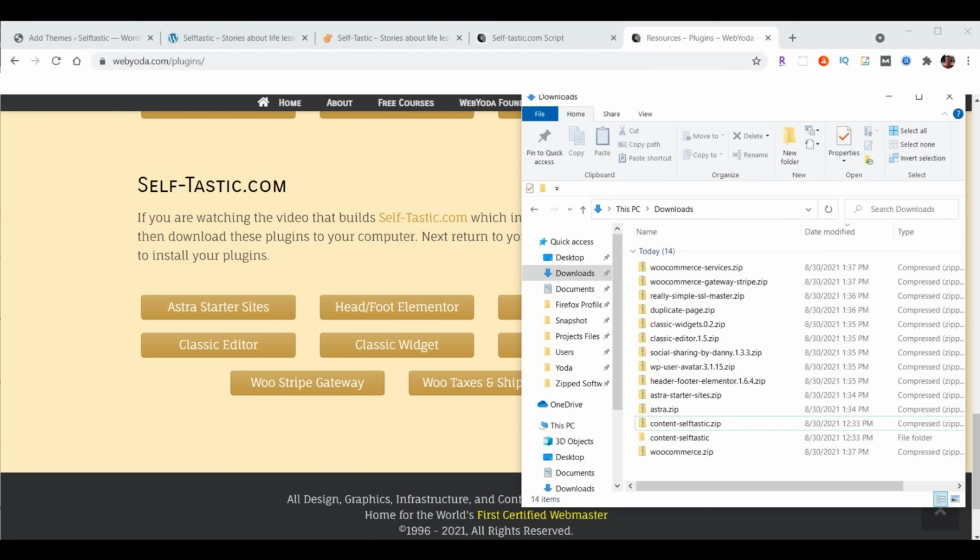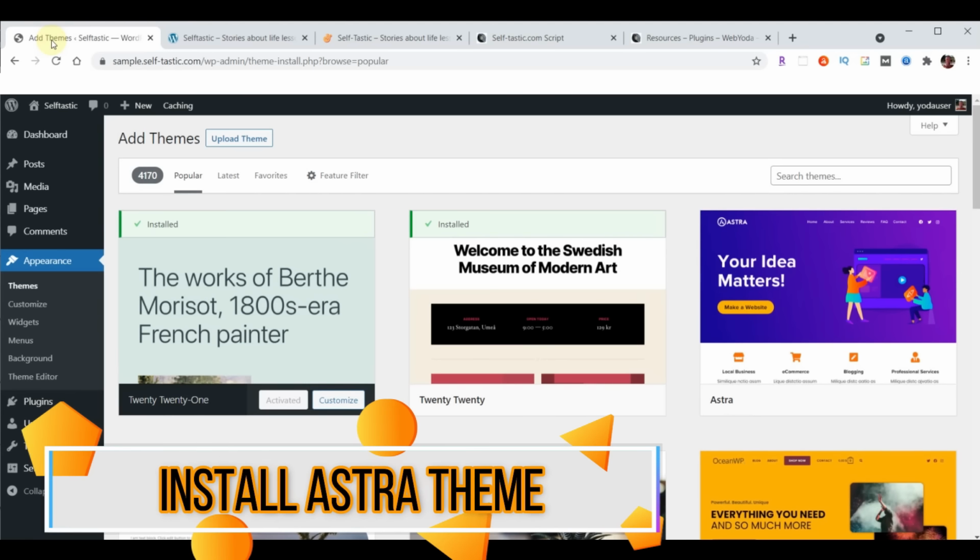And it shows everything that we've downloaded so far. I'm going to go ahead and click on Date. And that's going to allow me to see these in the order that they were downloaded. So now let's go back to our WordPress admin.